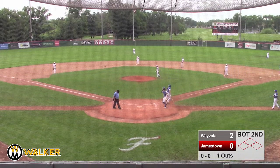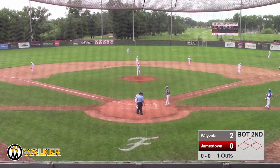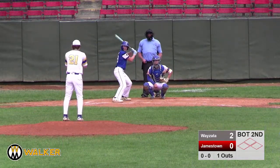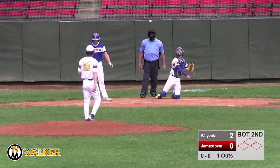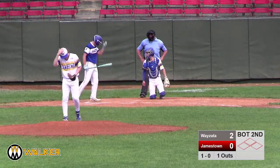That ball had a lot of spin when the second baseman tried to field that. You could see it caught him off balance there and made him think about it. Oh shoot! Ball to H.C. Mack.